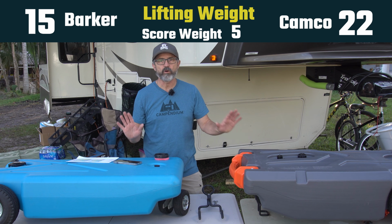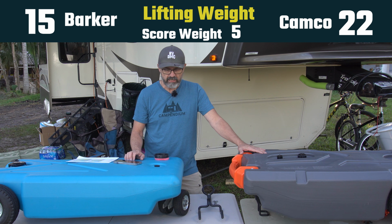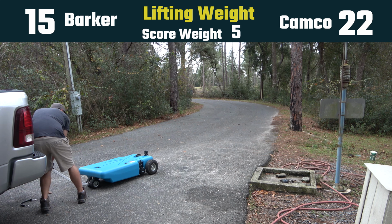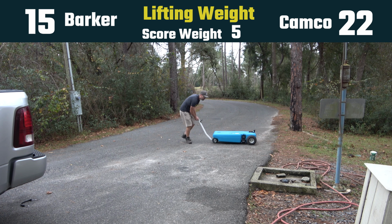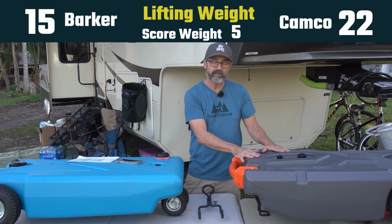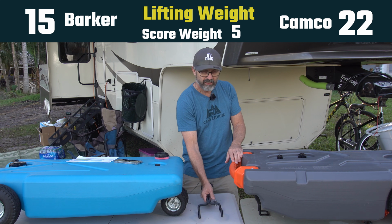Okay, I left the most important thing for last, and that is lifting. Now with the Barker Tote-Along 4-wheel unit, the best part about it, it has these 4 wheels with a steerable tow bar, and you never have to do any lifting. So when this thing's full of water, no lifting. When you have this one full and you've got to bring it from the RV, get it over to the truck, and then you've got to lift it onto the truck.